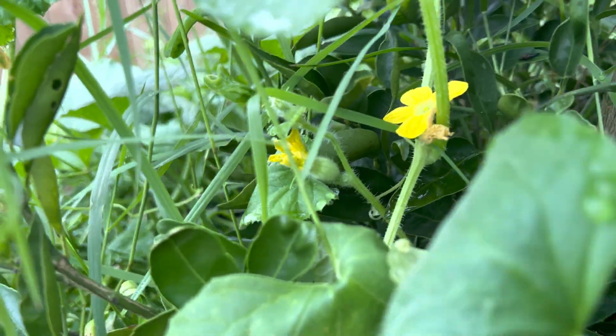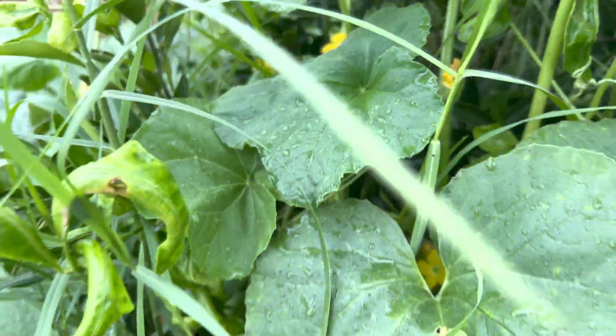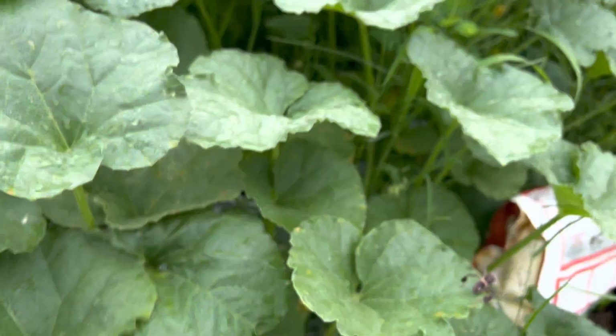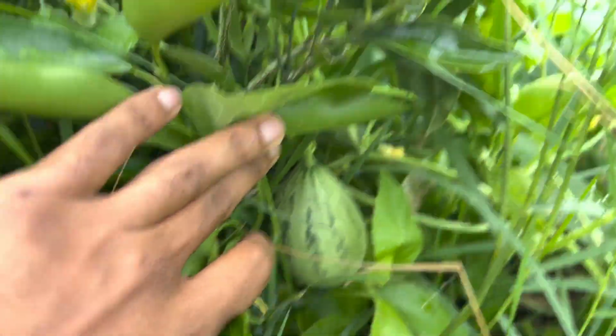I see plenty of female blooms every day. You can see one right there open up today, so I can come out every day and pollinate if I wanted to. I've pollinated once so far. I saw one that was hanging out. This one right here that the bees pollinated. So there's fruits all over.